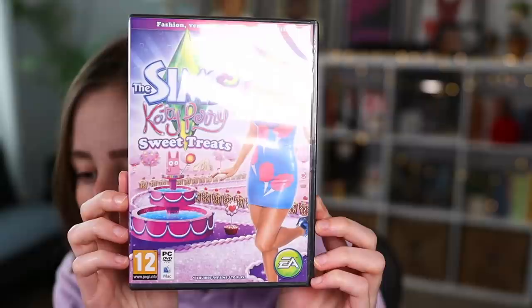Katy Perry did a collab with The Sims and they made a stuff pack called Sweet Treats full of like the most ridiculous items you have ever seen. I think you can kind of see from the cover. Look at that weird cupcake gingerbread looking fence, the freezer bunny fountain. I mean, this pack was bizarre. And I, like many of us, feel very fondly towards it after all of these years.